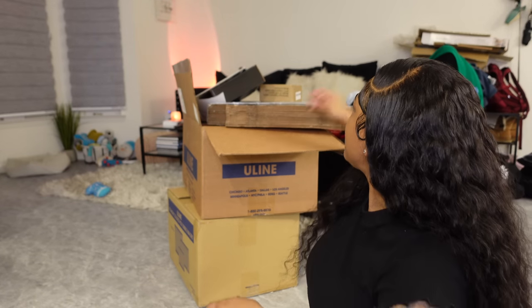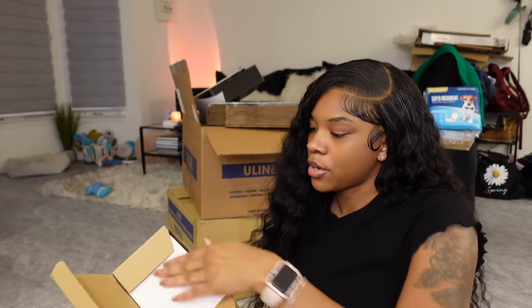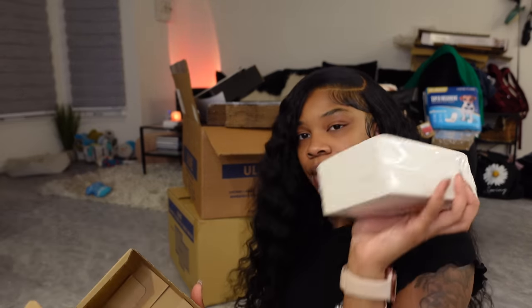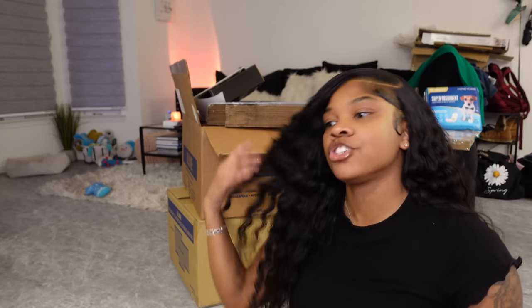The next thing that I have is, oh, these are the thermal labels. It's 4x6 and it comes with 500 in a pack. So I may try to set this up tonight if it's not too complicated, or we may do this tomorrow. I do want to print out my first shipping label from Shopify because it allows you to print out a shipping label.